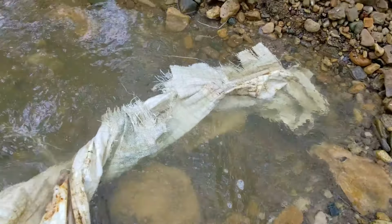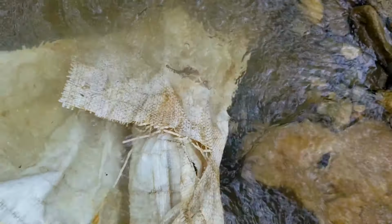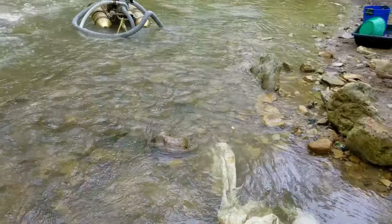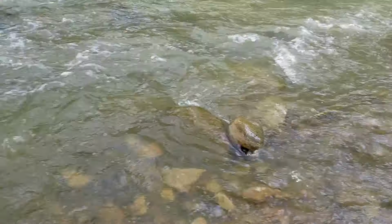I have to cut it right about there. It kind of rips actually, so I could probably rip it. Then I'm going to take this piece out of the creek and help get the trash out of this thing. Now, this is the hard part: taking my dredge and floating it upstream. That's the challenge.